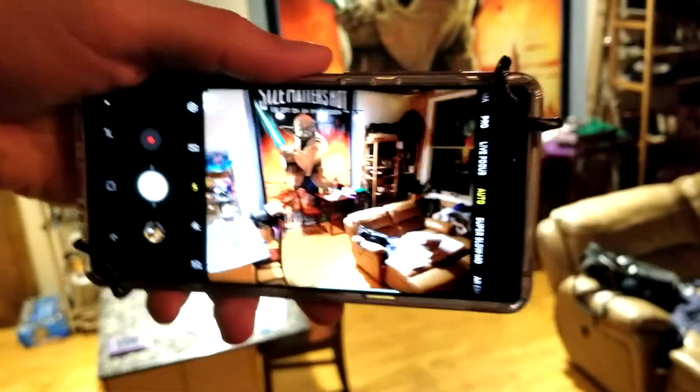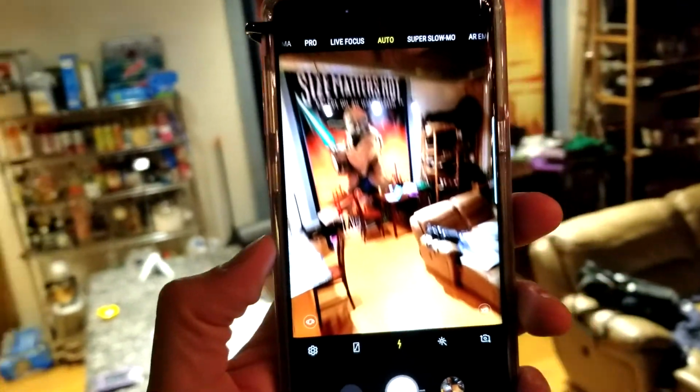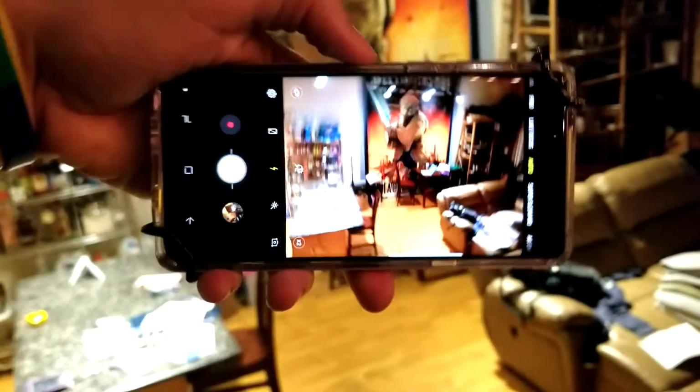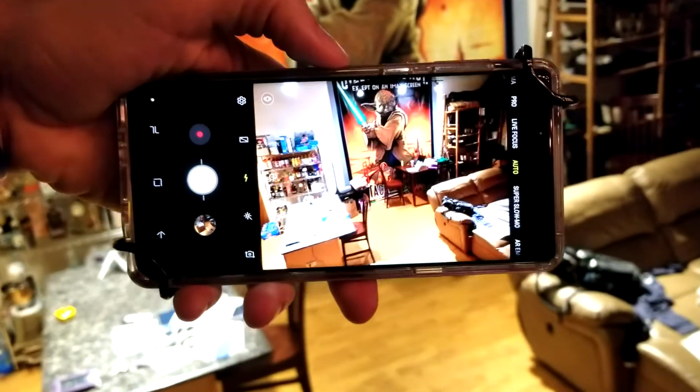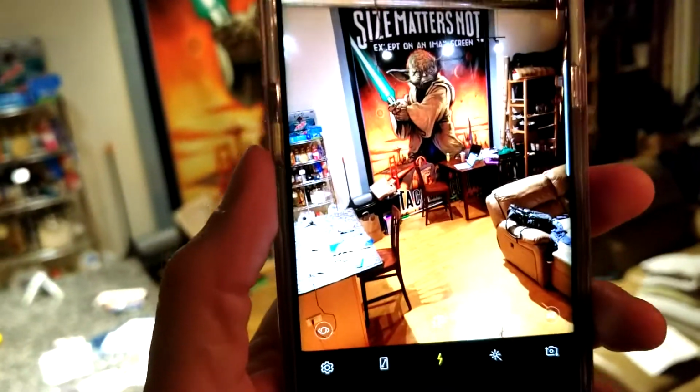And I've tried it on SD card. Right now it is set to internal storage. Oh, there it is again. Look at that. Just constantly freezing. It never happened with the Note 8, and I always recorded straight to the SD card. So something is really kind of wonky with this photo app.